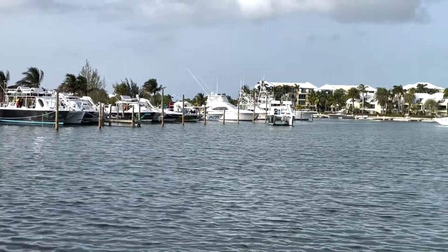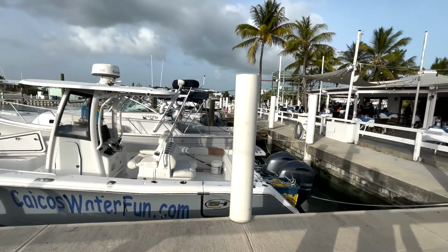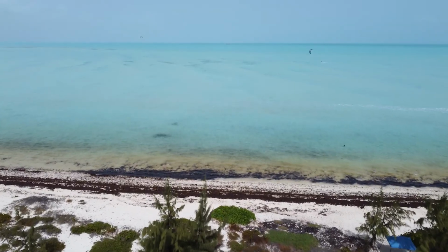After we were done at the pool, we ate at a restaurant called Mango Reef, a beautiful restaurant located on a boat dock. That was the end of our first day, which, aside from all the travel, was nice and relaxing. But our next day was about to be even more epic.